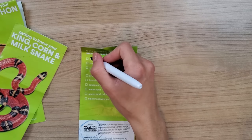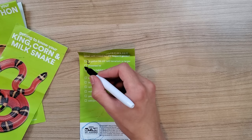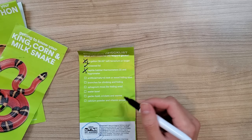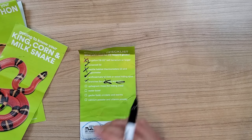First need a 10-gallon, which will change to a 20, a screened lid. I mean, it's good to have a lid especially if you have other animals. And oftentimes animals are better climbers than you'd expect. So yeah, let's agree with a screened lid. Thermometers, no. Hiding spots, yeah. Branches for climbing and hiding. I mean, climbing doesn't matter that much for geckos, but sure, why not? Sphagnum moss for the hiding spot. Did they actually mention the humid hide? Humid hideout. They don't explain it here.